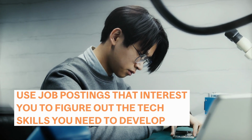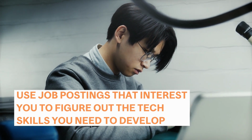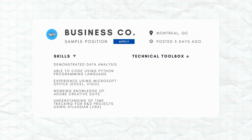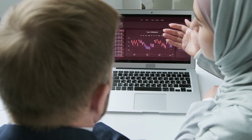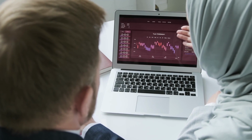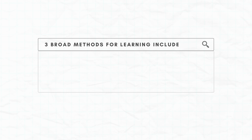The tech skills employers require vary depending on the industry or job you're targeting. So use the job postings that interest you to figure out the skills you'd need for the role and the tools you'd use to get the job done. Once you've identified what skills or tools you need to learn, you're ready to learn them through an appropriate method.